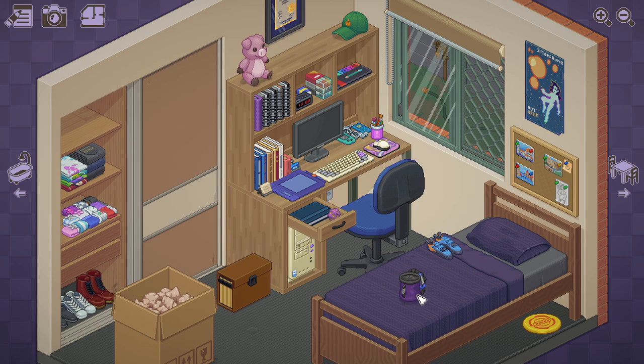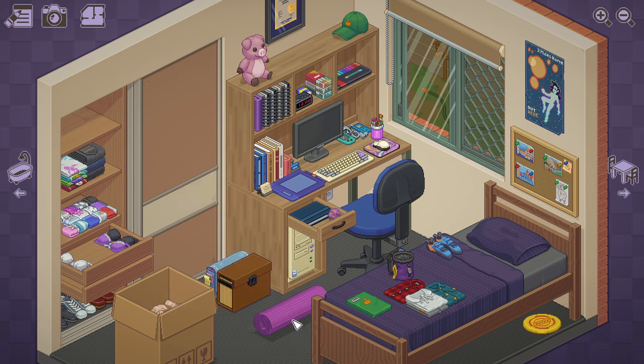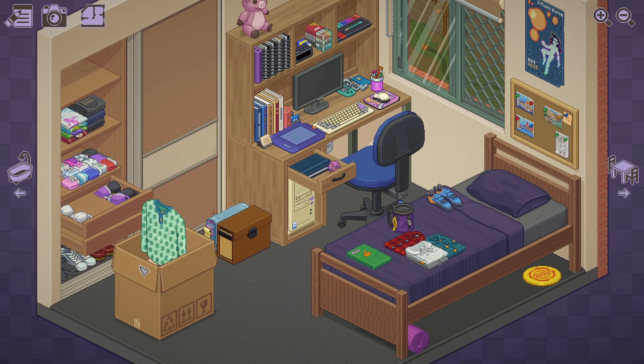What is this? What is this? I don't know what that is. Okay. Put these on here for now. Does anyone know what that is? Is that an apron? Yoga mat? That's definitely under the bed material.